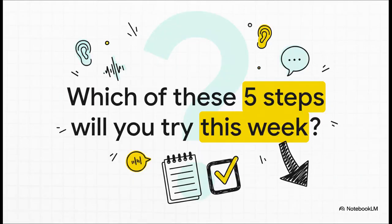So I want to end with a challenge for you. Don't just close this tab and forget everything we talked about. Pick one, just one of these 5 steps, and commit to trying it this week. Whether it's finding some smart content or trying shadowing for 5 minutes. That small action, that's how real progress actually begins.